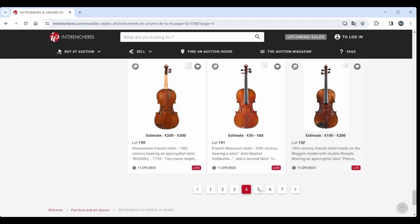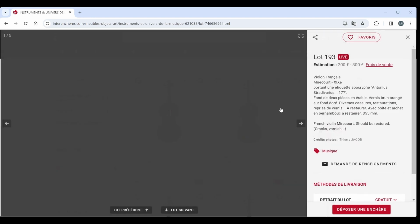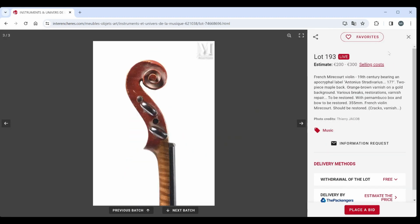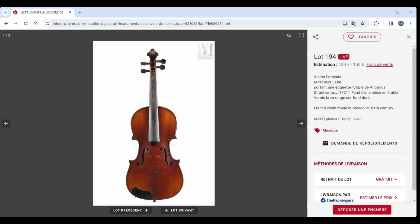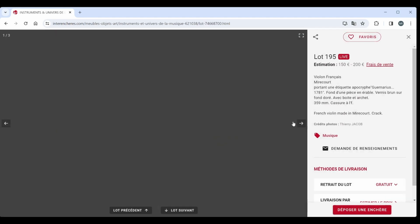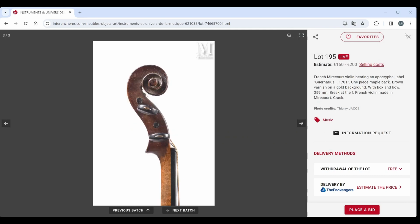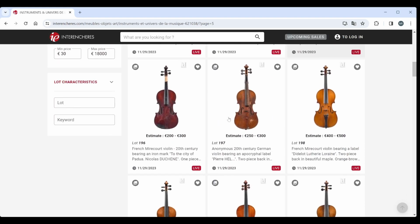Okay, moving on. Let's hope for something better. Another French miracle violin, 19th century. It's had a bit of work done to that. French miracle, 20th century. Right, French miracle violin with a Guarnerius label, 150 to 200. This is pretty uninspiring stuff.